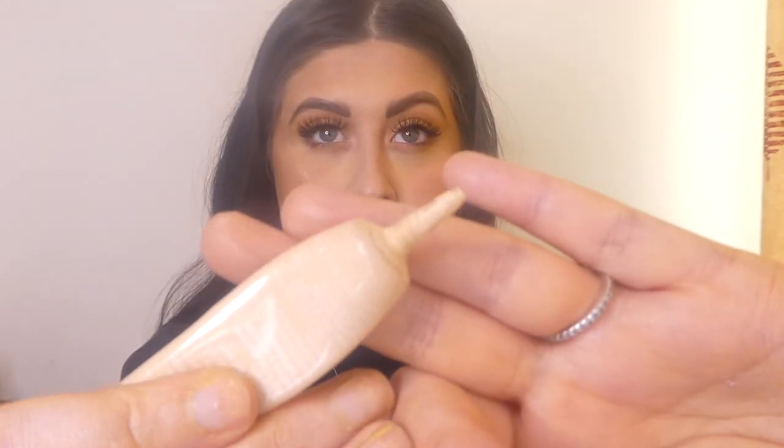This isn't part of my haul, but this one is by Clinique and this is their All About Eyes, but if you look at the applicator, it's not a wand, so I prefer wand applicators. So that's what I want brands to bring out more. I just want them to start bringing out loads of wands. I just love wands. I don't really like having to squeeze it out because I feel like I'm squeezing out a lot of product and then I don't use it, so I feel like it's a waste. Whereas this is just great because a little bit goes such a long way.